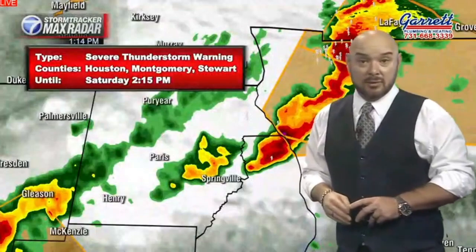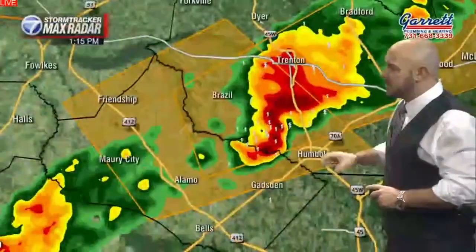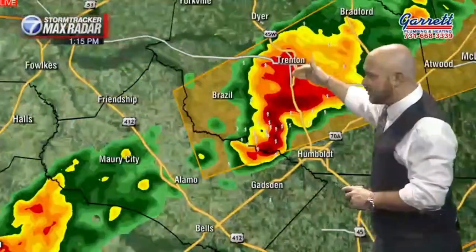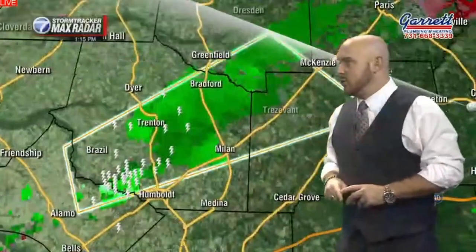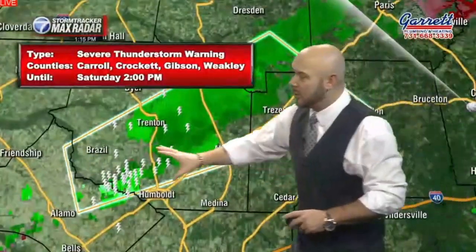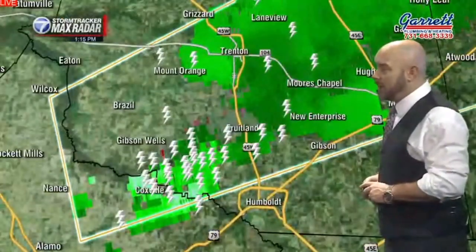So here's our first one. This is the one we believe produced a tornado near Rutherford. That's moving on out. Still some gusty winds with that storm. Here's our storm of the moment, this one south of Trenton, north of Humboldt. Looks like, again, it's trying to rotate just north of Humboldt as it'll slide up to the northeast. Not seeing anything overly concerning on the velocity product, but a lot of lightning.